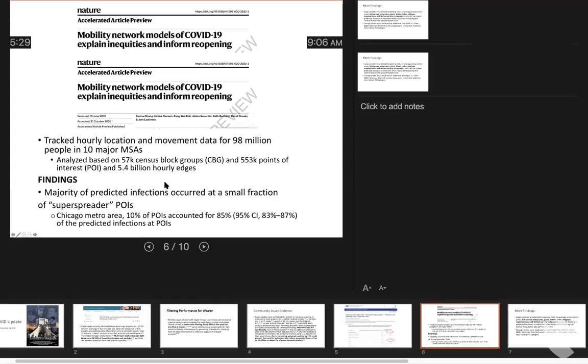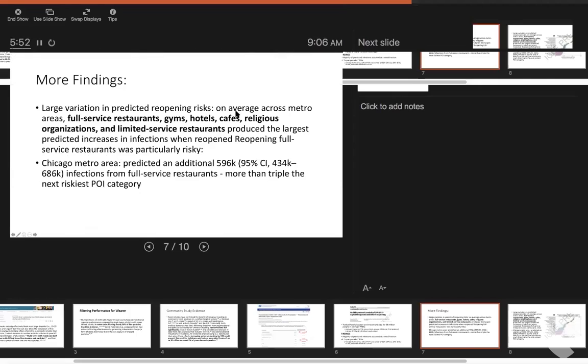And what they found is, again, supporting evidence that we've already seen and is now overwhelming, the disease spreads primarily by super spreader events in points of interest. So 10% of the points of interest that were studied accounted for 85% of the infections. Again, a small number contributing to the largest fraction. And when they analyzed what these points of interest were, the points of interest that had the highest association with transmission were, not surprisingly, full-service restaurants where people are sitting down unmasked, gymnasiums, hotels, cafes, religious organizations, and other restaurants. These were the most important venues for transmission events.